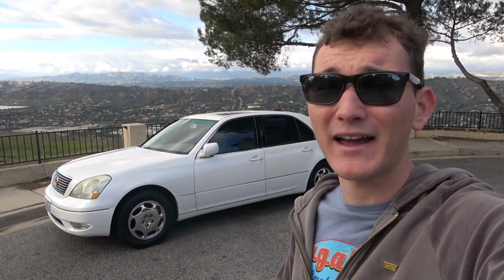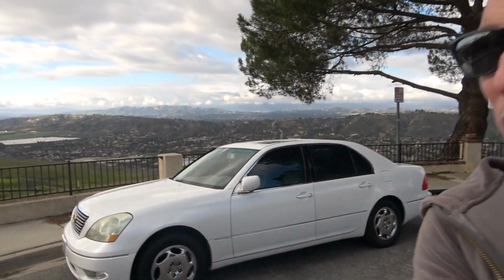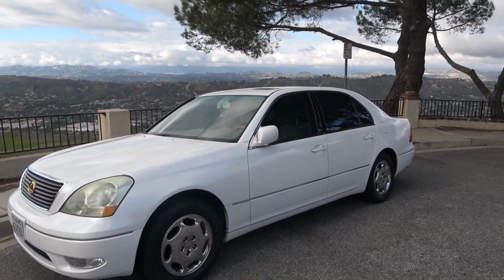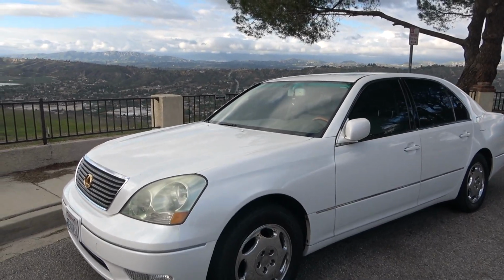Now, the Lexus LS430 being the flagship sedan for the Lexus brand, there's a lot of things to like about this car, and the first thing I love about the Lexus LS430 has to do with the exterior, and it's the overall quality that Lexus put into it. And the first thing I want to touch on is the paint.